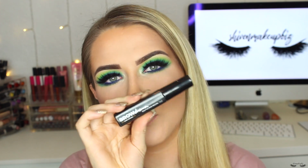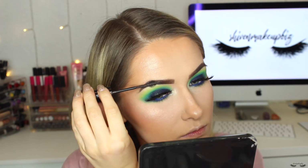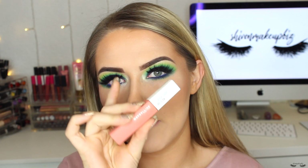Now I'm taking the Maybelline Brow Drama in the shade Dark Brown to set my brows. Now for lip liner, I'm going to go in with the NYX lip liner in the shade Pale Pink. For lipstick, I'm going to take the Maybelline Superstay Matte Ink, and this is in the shade Poet number 60. So I'm going to pop this on and that will complete the look.